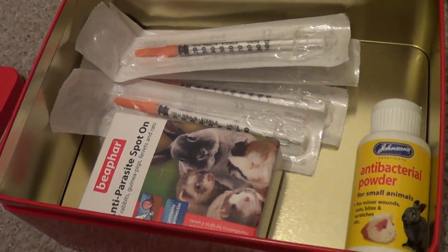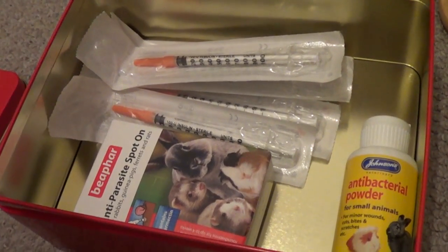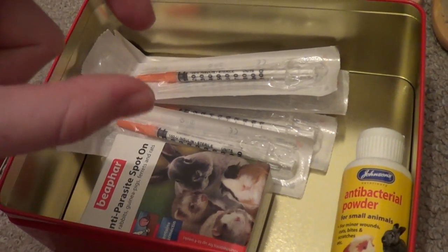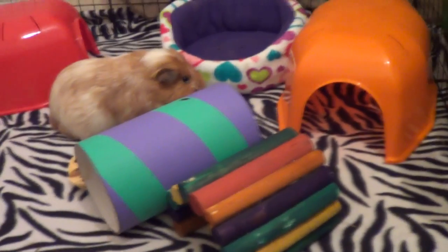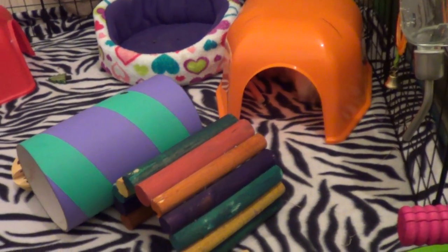If you're really afraid to cut their nails, then if you just do a teeny tiny bit fairly often, the nails will get shorter and the quick will also reduce with the nails. So as the nails get shorter, so will the quick.